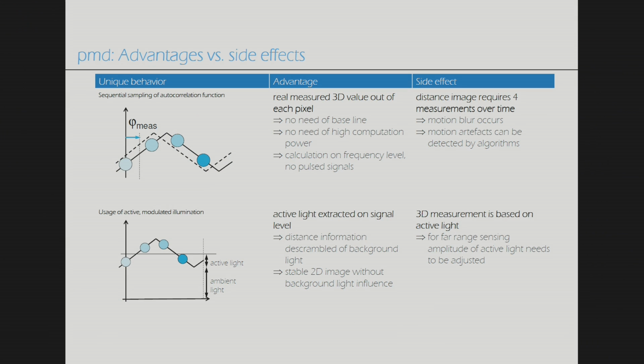So what are the advantages and the side effects that you have? I mean, what we do is a sequential sampling of the autocorrelation function, as already said. What is good about that is we don't need a baseline, as you have it with stereo cameras, for example. You just have one camera, one receiving lens. You need an active illumination, that's all. You can build this very small together. You can make very small and tiny modules. They are still very robust and easy to calibrate. So that's a really huge advantage of our technology. You don't need high computational power, which is good. I mean, applications also need computational power, so the application processor has enough horsepower to use it for the applications.